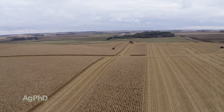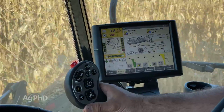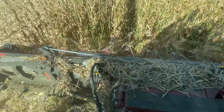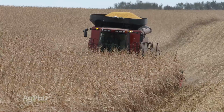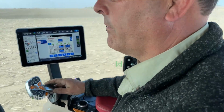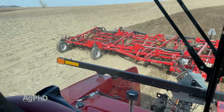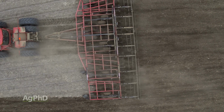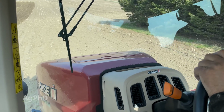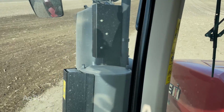Crooked rows versus straight rows, there really isn't a big yield difference, but there is a difference for that operator. Think about it, if you've ever gone on a long road trip, how tired you are at the end of that. You're constantly having to pay attention and make sure everything's going good. Imagine driving a tractor and watching the implement behind you all the time, trying to make sure everything's good back there and trying to make sure you've got straight rows and all the things that go into it. It's exhausting. So having Autosteer is just so much nicer for the operator. At the end of the day, you still have some energy.